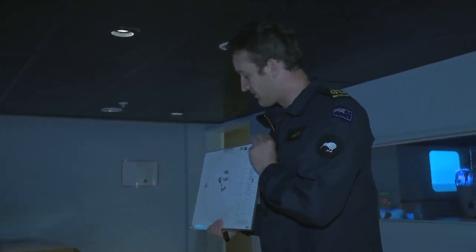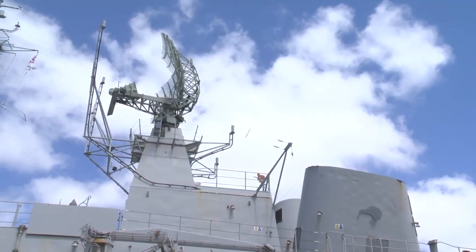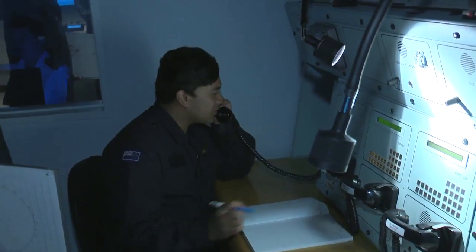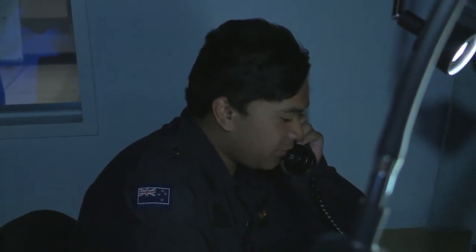The Navy spends a lot of time travelling the world, and it's essential that they, like the Air Force and the Army, use sophisticated technology to communicate back to New Zealand and other world militaries. All ships, this is OCS. Execute to follow, turn starboard 9, over.